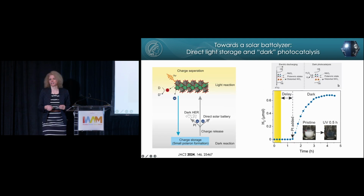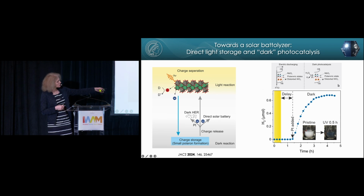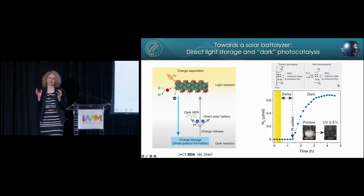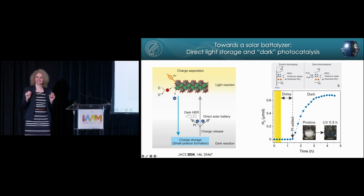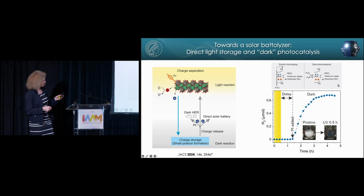Let me also mention that what I've shown here in terms of charge trapping is a signature property of a solar battery. So we want charge trapping across several hours. But in this system, we could also show that this material can evolve hydrogen in the dark. So it's basically able to combine photocharging and dark photocatalysis, similar to carbon nitrides. And what we're currently working on is a so-called solar battleizer. So basically, we're developing a system that we can photocharge, and once it is fully charged, it can evolve hydrogen. So basically, we have two storage options, one that is a bit more short-term and one that is a bit more long-term.